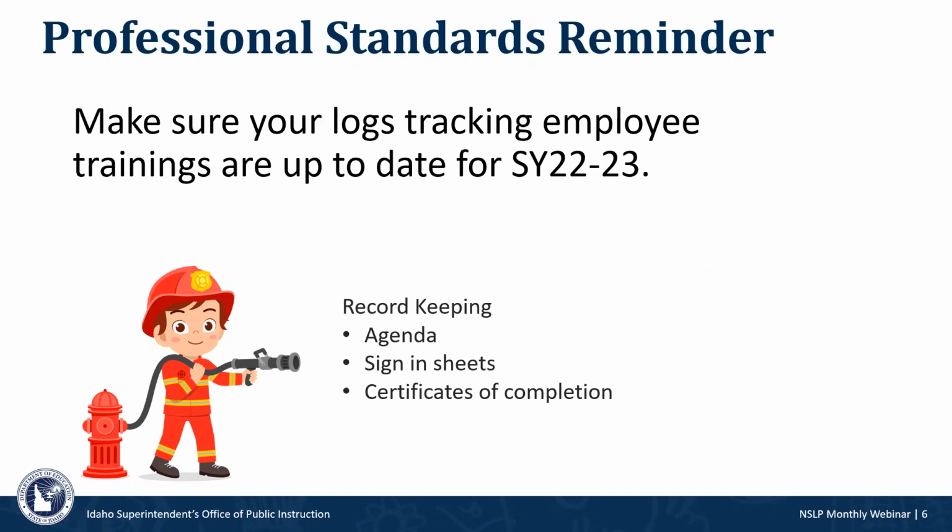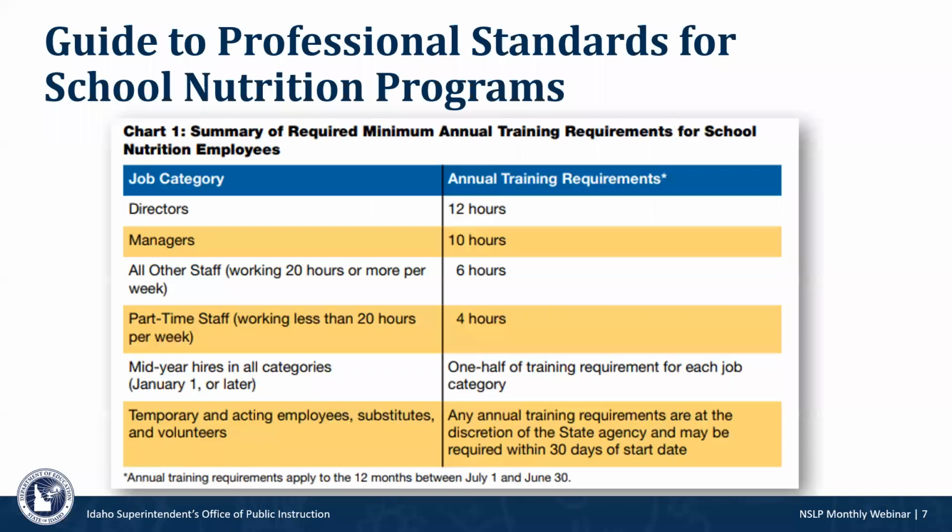And then following that up with just a snapshot of those required hours by position, and this again can be found on that professional standards flyer. We also have the professional standards webpage on the SDE website with a ton of resources, which includes this full flyer, but just included this snapshot. Again, if any questions with professional standards, please reach out to the NSLP team. Capitalize on it early in the year, get your trainings done. So any extras that you do throughout the year are just extra.